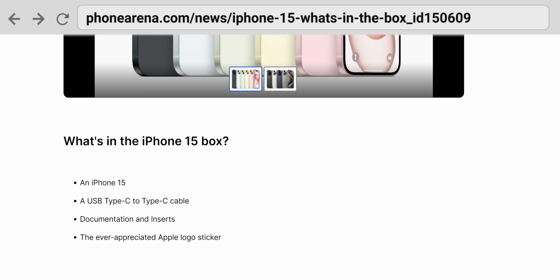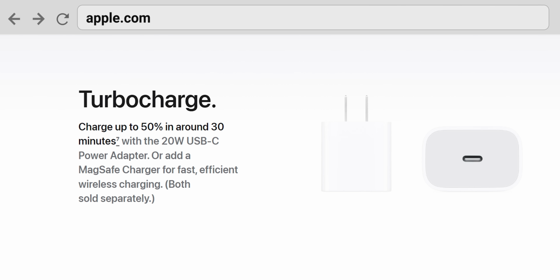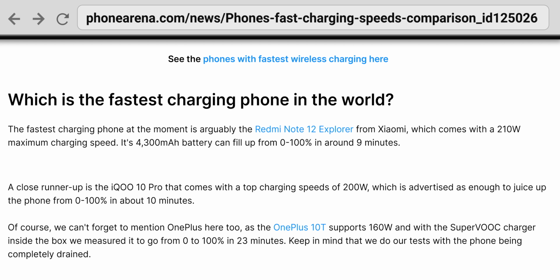First, let's talk about the aspect of USB-C that most people are going to care about: charging. You get a C-to-C cable in the box, so that's good, but like many recent mobile products, there is no included wall wart, so hopefully you already have one. Also, it should be noted that both the 15 and the 15 Pro are still limited to 20-watt charging. So if you're the kind of person who just gets bothered when the capability of a standard is not fully utilized, well then you might prefer the 210-watt charging of a Redmi Note 12 Explorer, but personally, I don't care.